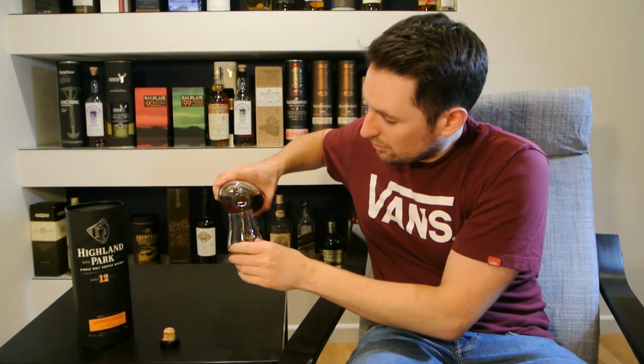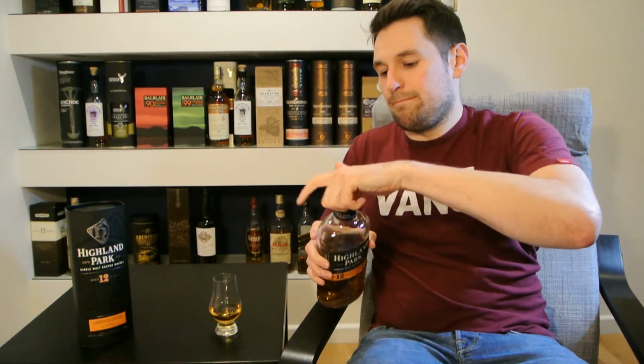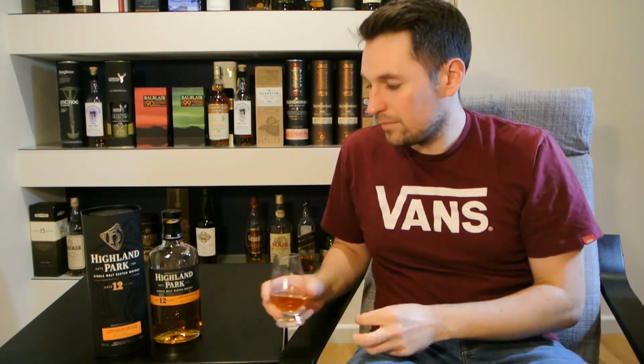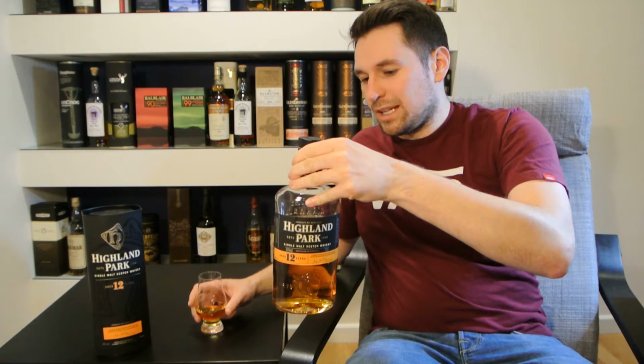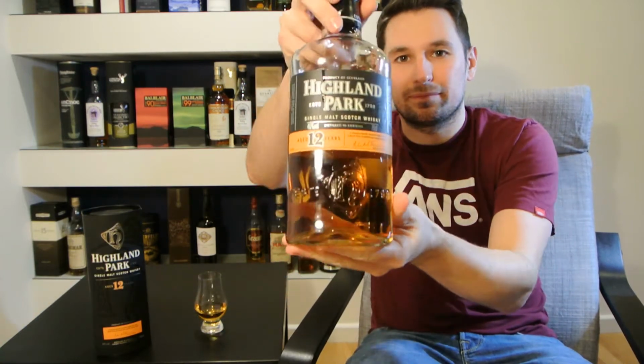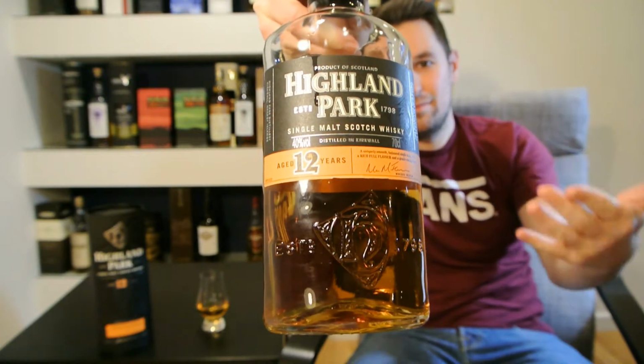Highland Park, as I mentioned, is located on the island of Orkney, in the northeast of Scotland. Founded in 1798, it is a distillery owned by the Edrington Group, who also own distilleries such as Glenturret and Macallan. Now, I'll just show you the bottle just in case you didn't see it. There it is. Lovely jubbly.